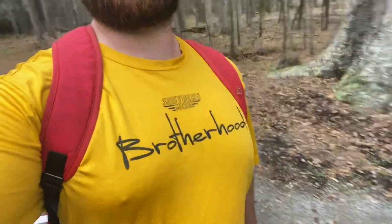And I'm going to finish the 2.5 back to the truck, or 2.25 back to the truck at this point, and finish up my 5 miles, baby. Brotherhood, Southern Miss, brotherhood. Work, baby, even when you stop playing ball, man. Do something outside to keep your doggone mental stability, right? Gotta stay straight up here.